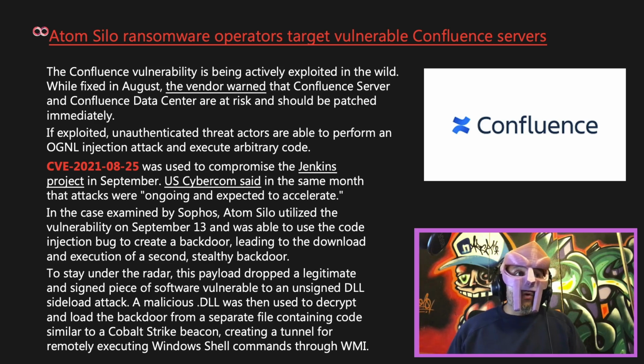Within a matter of hours, Atom Silo began moving laterally across the victim's network, compromising multiple servers in the process and executing the same backdoor binaries on each while also conducting additional reconnaissance. 11 days after its initial intrusion, ransomware and a malicious kernel driver utility payload designed to disrupt endpoint protection were then deployed. Separately, another threat actor noticed the same system was vulnerable to CVE-2021-26084 and quietly implanted cryptocurrency mining software.